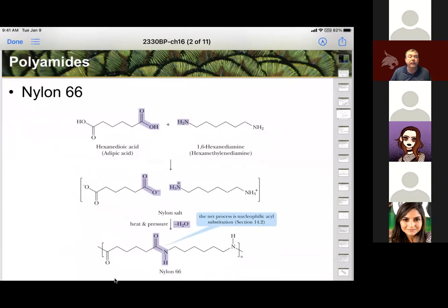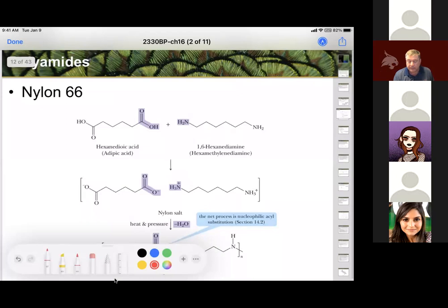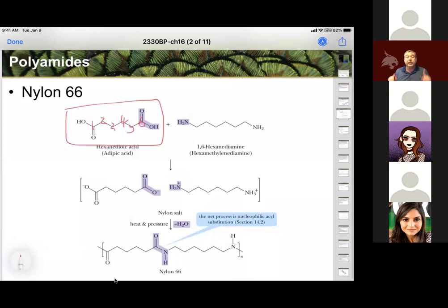So one of the ones we can do is what we call nylon 66. Nylon 66 is usually made into fibers. You can do carpet and you can do clothes with it, okay? Let me tell you why they call it 66, okay? If we look at just the carboxylic acid here, we have 6 carbons, including those carboxylic acid carbons, okay?